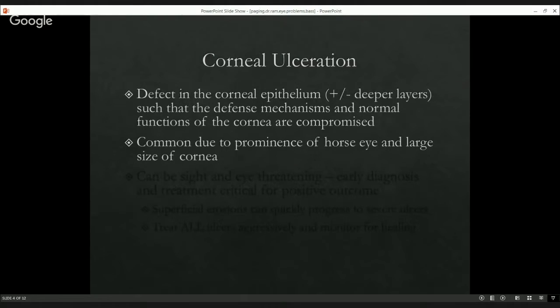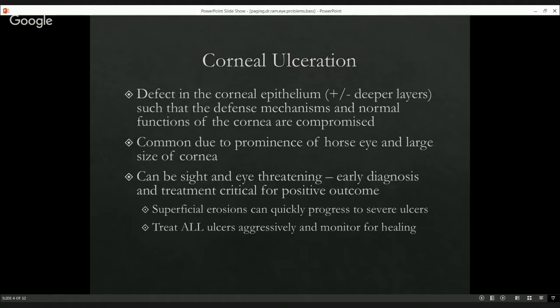And it's a big problem due to the prominence of the horse eye and really the large size of the cornea. The horse eyes are basically sitting on each side of the head, and they're waiting for something to poke them or go wrong. These corneal ulcerations can be sight and eye threatening. So one of the more important things that we stress to owners is early diagnosis and treatment is really the most critical part for positive outcome.